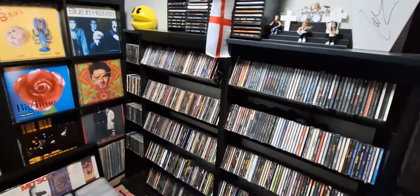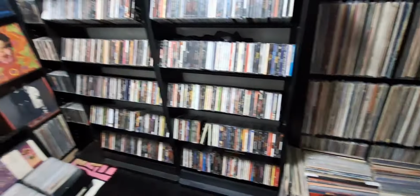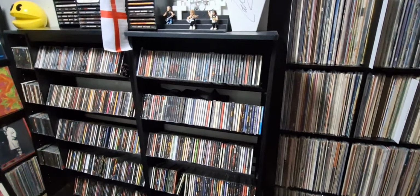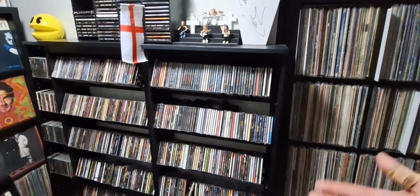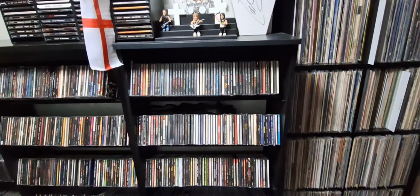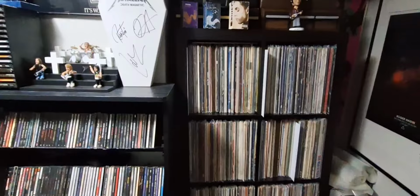These are all metal CDs here. I've traded a lot of my metal CDs away to a guy in town. I don't do it no more, so I'm building my metal CDs back up again. He used to trade me straight across for stereo equipment he would find, if I wanted, I would trade him.